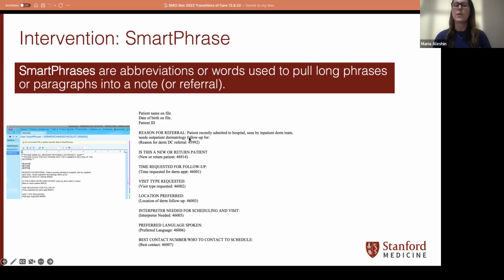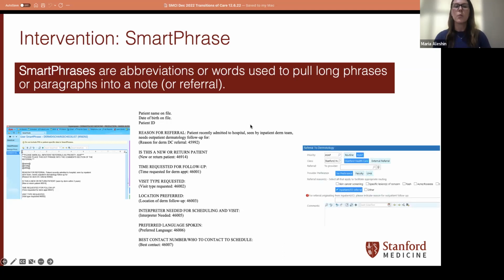So we specified what the reason for the referral was, if this was a new or a return patient to dermatology, how soon did we want them to be seen? Did the patient want to be seen by video or in person? Where did the patient want to be seen? Did we need an interpreter to schedule the appointment? And then also, most importantly, what number should we be calling to reach the patient, and who should we be reaching out to? Should it be the patient or the caregiver? We then used the SMART phrase and we inserted it into the referral.